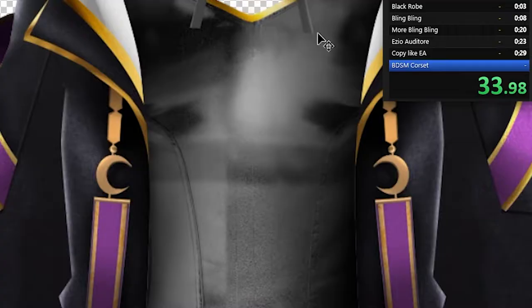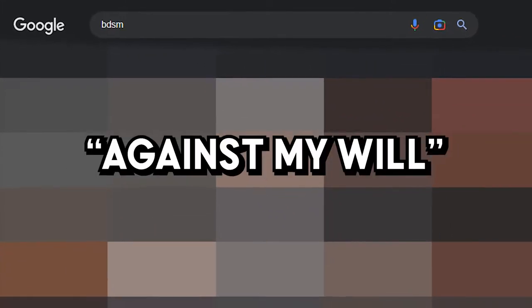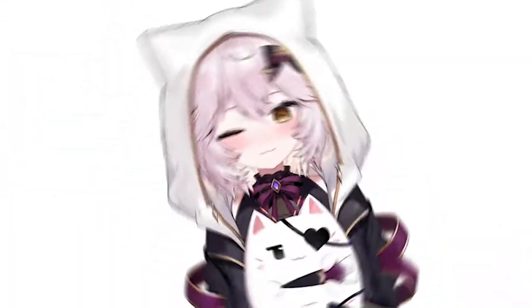And thanks to you guys in the comments, I finally know that this piece in the middle is called a corset. Now I don't ever have to look up kinky BDSM dominatrix porn as reference against my will ever again. Instead, I do it with consent 8 hours a day. Add little Lucy's forehead and we are done. Bam, record time, baby. Next up, the face.